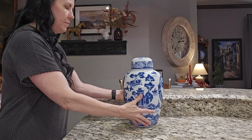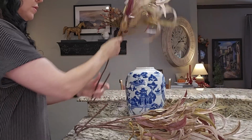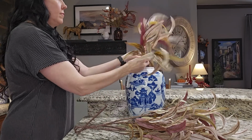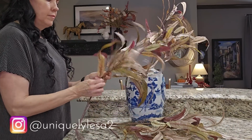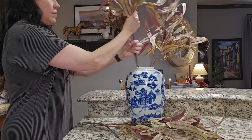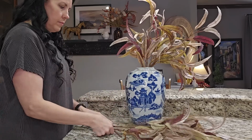This ginger jar without the lid is going to be the perfect vase for my next fall arrangement. I am using some stems that I had from last year. They have the blending of green, soft browns with a little bit of burgundy. This is going to tie in not only with the pictures and other decor I'm using on this entryway table, but also with those 2 arrangements I made earlier for the other side of my entryway.